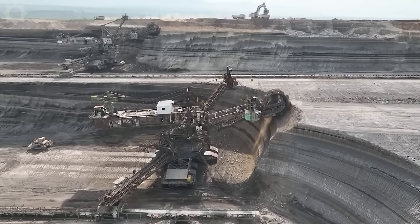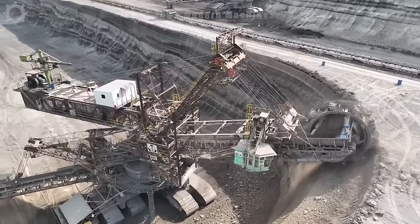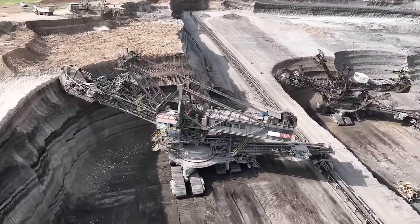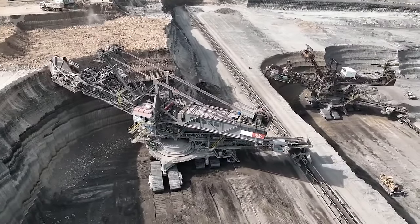A rock mining machine with 10 buckets is operating in a giant quarry. With this technology, it's possible to exploit thousands of tons of soil and rock every day. Let's also see how this machine works.